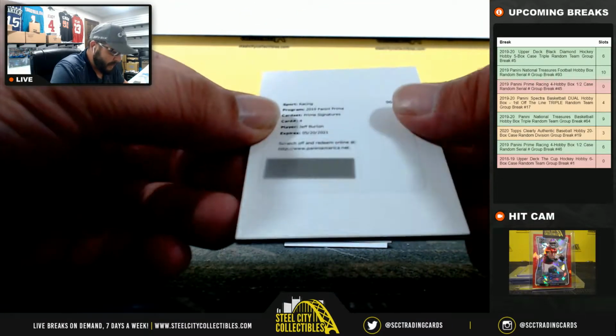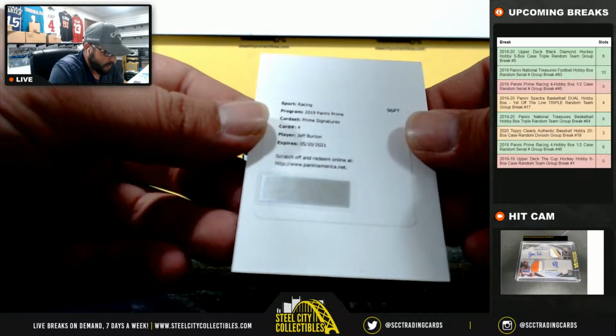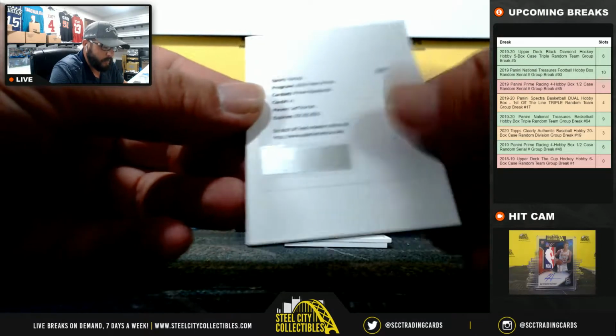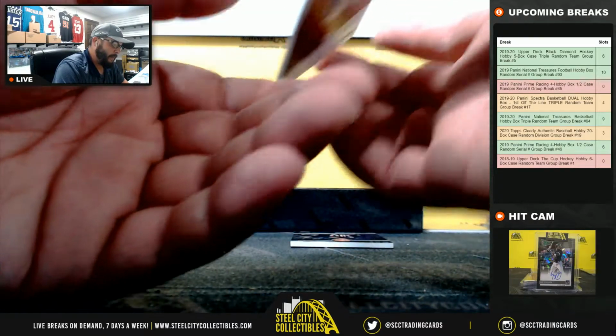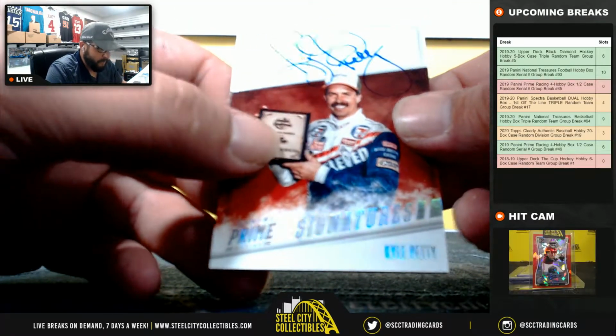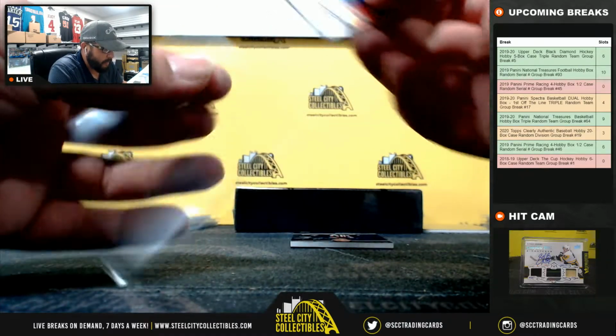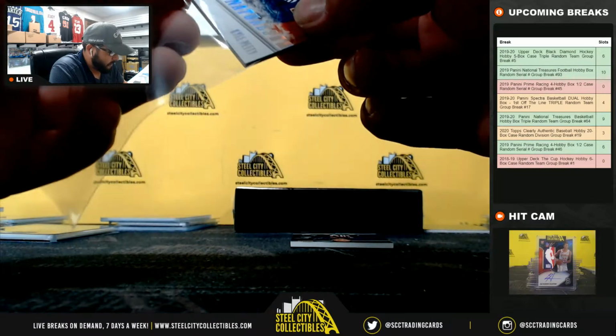Redemption, Jeff Burton, Prime Signatures. Randomize that at the end. Kyle Petty, 34 of 99. Going to Michael K.